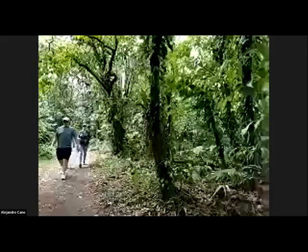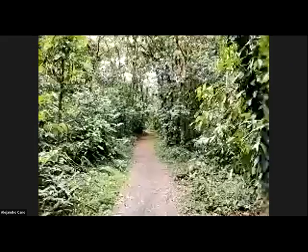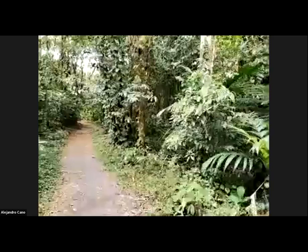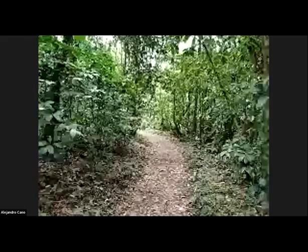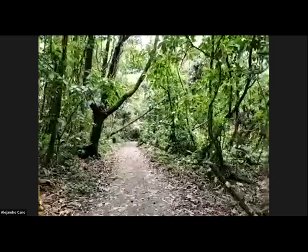So this section, you see, looks like we are entering the witch's forest, like in a horror movie. You see, darker and thicker. Yes, thicker. There we go. Also, it's getting cloudy, but we are almost at the place.